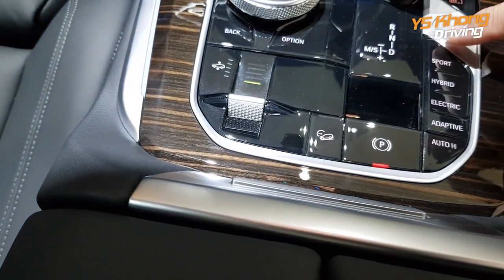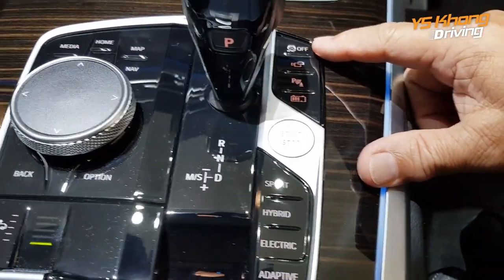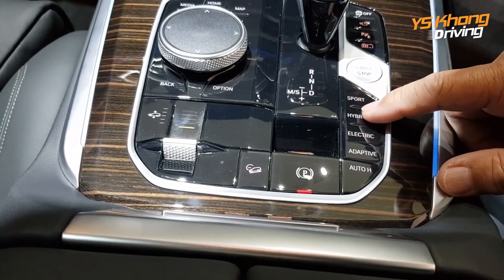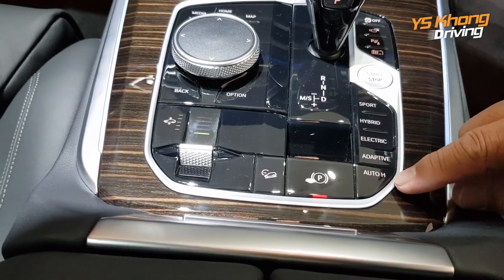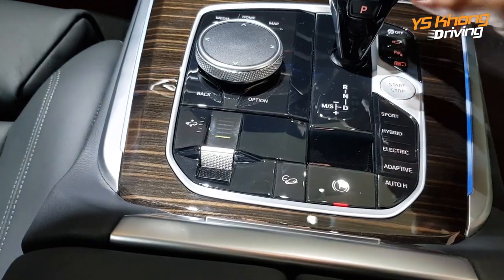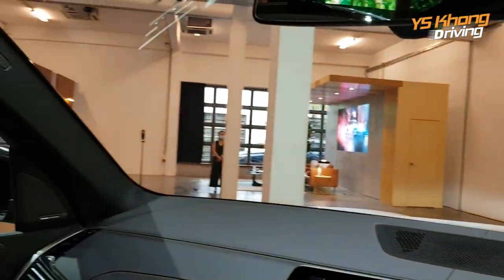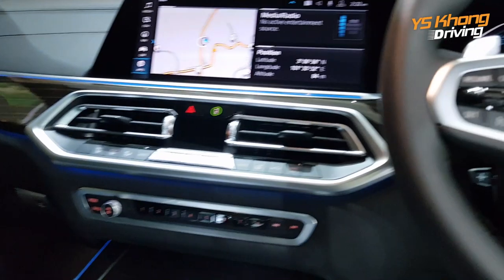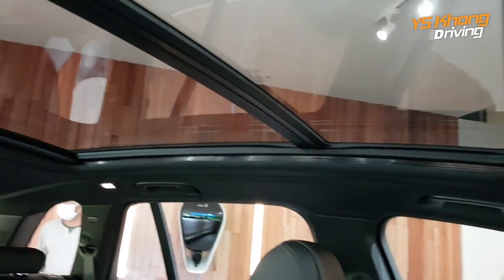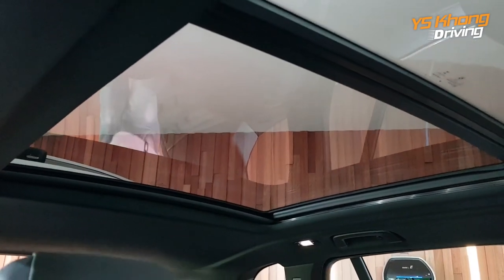You also have your gear stick, push button start here, then you have traction control off, then you have parking sensor and sport hybrid electric adaptive auto parking brake, hill descent control. Yeah, everything you want is here, all at your fingertip. And up here, oh, there's plenty of space here, okay? So this is built for a very tall guy. And up here you have a panoramic skylight or sunroof, but it's huge. You can see the sky, okay?